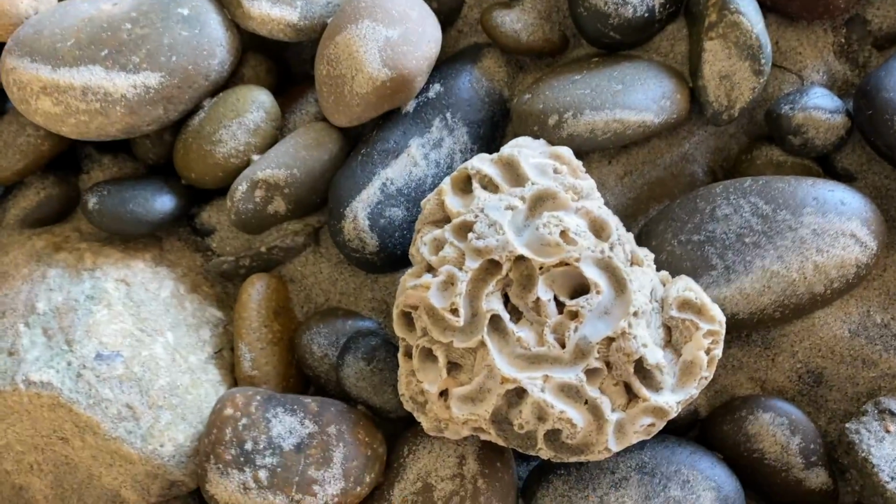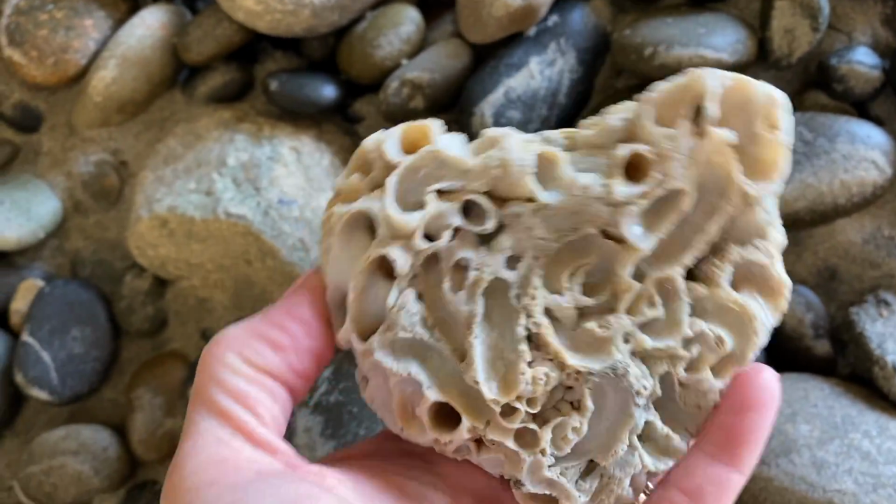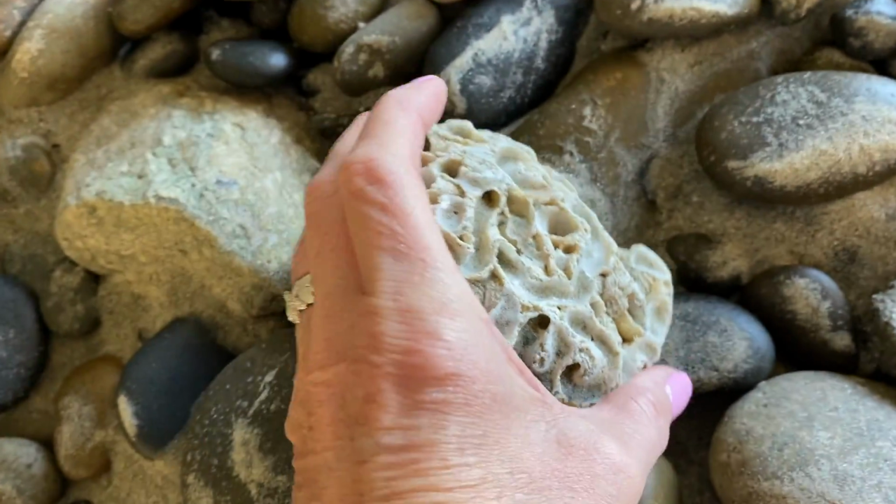Here's the second worm snail colony that I found. This one was a little bit cleaner and it was very fascinating, I think.